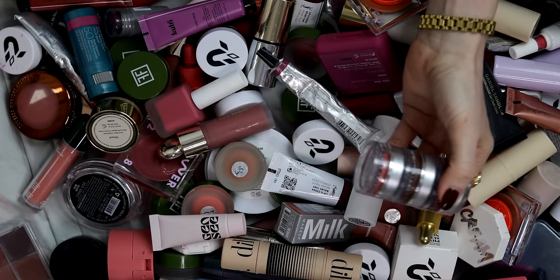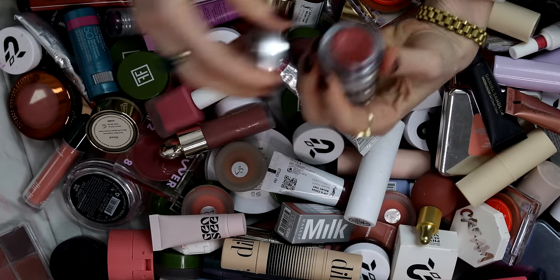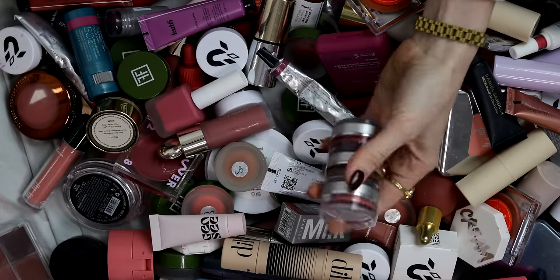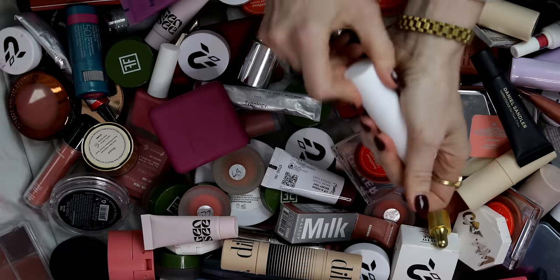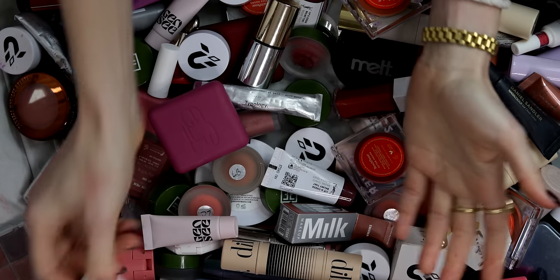I'm gonna hold on to the Trinny London stuff just because it's kind of cool. The more I use it, the more impressed by it I am, but also it's a little bit weird and I still don't have my head fully around it. Summer Fridays, this, I feel nothing. I feel nothing about this. I'm gonna pass that along.